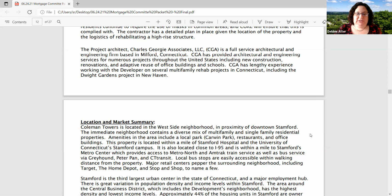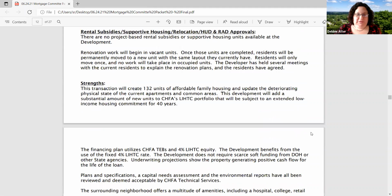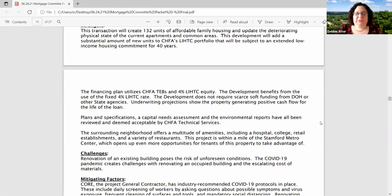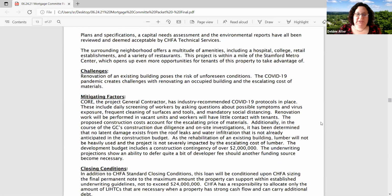Strengths of this transaction include the creation of 132 units of income-restricted affordable housing, which will be added to CHFA's portfolio, as well as the updating of a deteriorating building. The transaction does not require the use of DOH or other state funding, and the underwriting projections show a very strong cash flow for the life of the loan. Challenges include the risk of unforeseen conditions when renovating an existing building, as well as the ongoing challenges associated with the COVID-19 pandemic. Mitigating factors for these challenges.